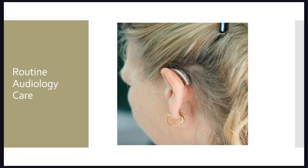The drawback is that the prescriptive formulas and the equipment to determine that the hearing aid is fitting on target is met won't be available to those patients. That's only available through an audiologist.